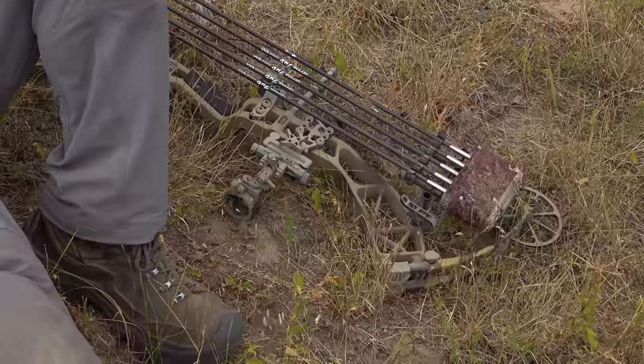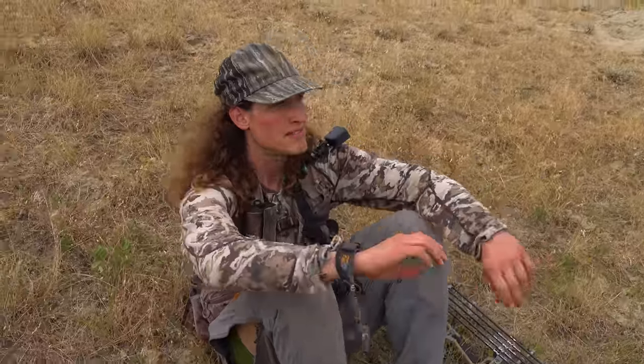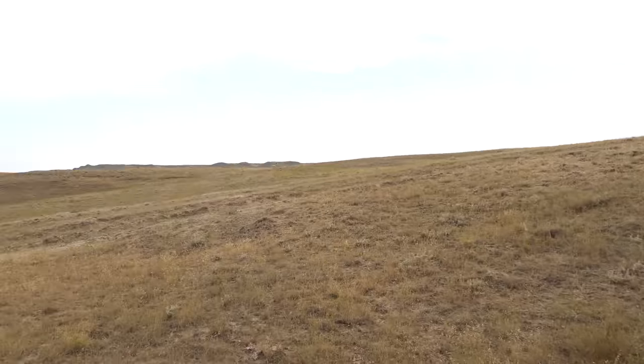There and they'd have been in range. Dang it. He was looking the other way when I drew, but then when I drew, they all took off and he just was like, what? It's pretty fun. Kind of dealing with Mars out here a little bit. Good job, man. That was fun.